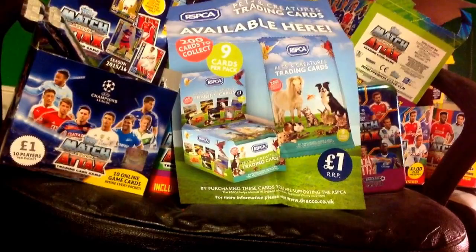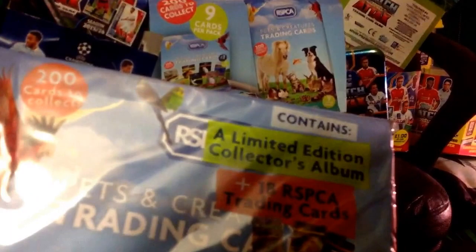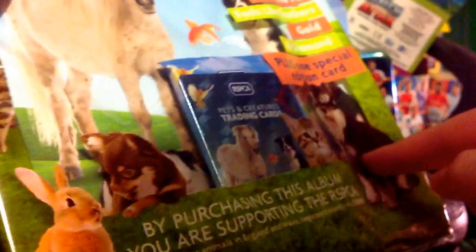Because I have just brought us to review on the channel the starter pack of the RSPCA trading cards that just came out. In this starter pack, you get a limited edition collector's album, 18 RSPCA trading cards, the equivalent of 2 packets, so you get 2 packs, and 1 special limited edition card. As you can see, it says including 3D cards, feel like fur cards, feel like feather cards, gold and diamond cards. There are 200 cards to collect. It looks very cool. You can see there's a pony on the front, a dog, a fish, a bunny, a rabbit, a chihuahua, another dog, a kitty, a frog, a pet rat, and 2 budgies, I think they are.